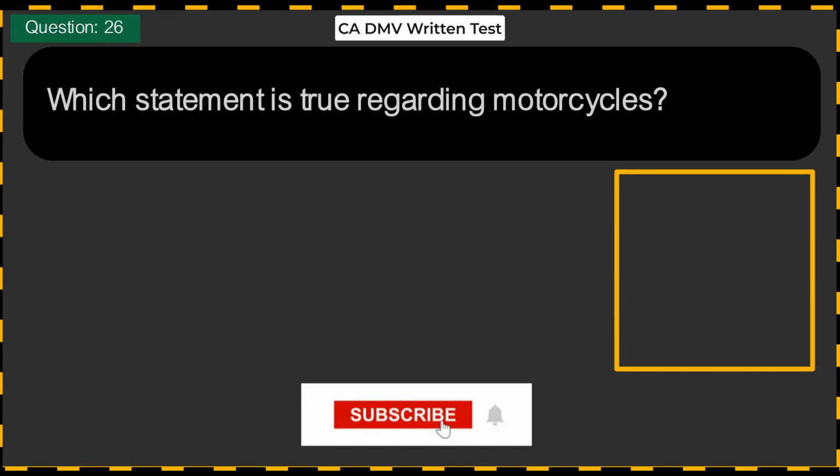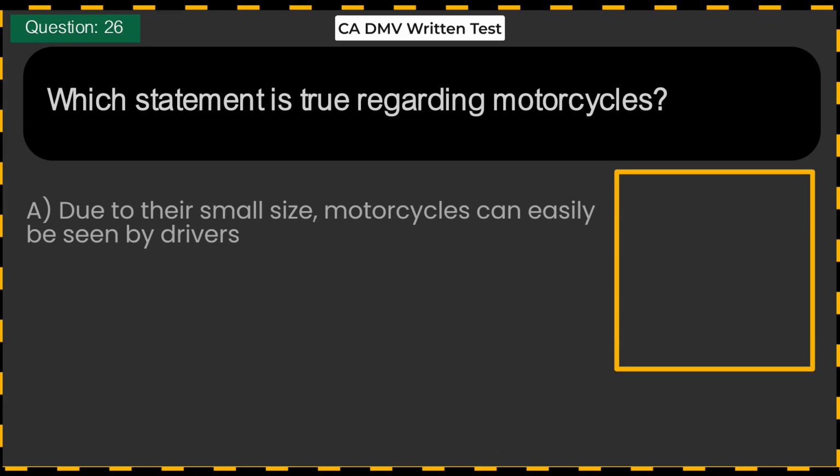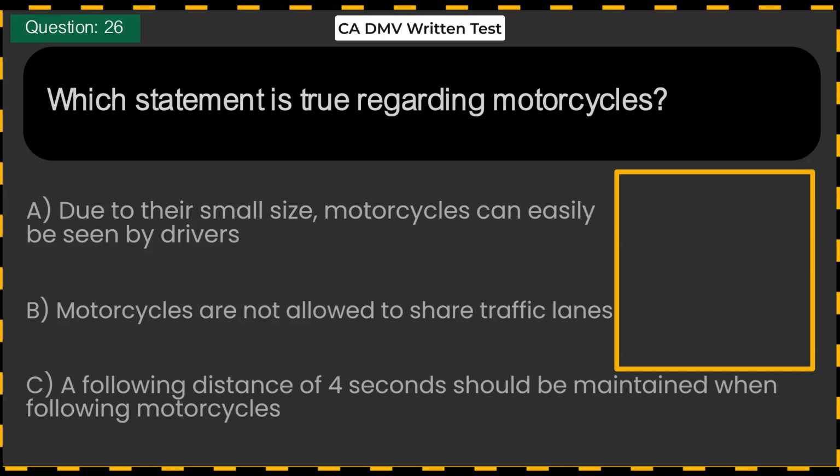Which statement is true regarding motorcycles? A. Due to their small size, motorcycles can easily be seen by drivers. B. Motorcycles are not allowed to share traffic lanes. C. A following distance of 4 seconds should be maintained when following motorcycles. Answer, C. A following distance of 4 seconds should be maintained when following motorcycles.